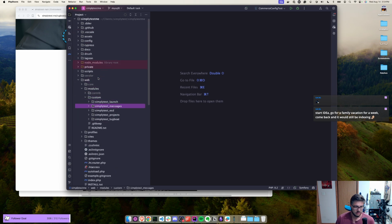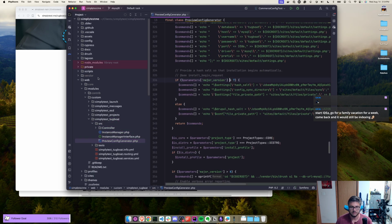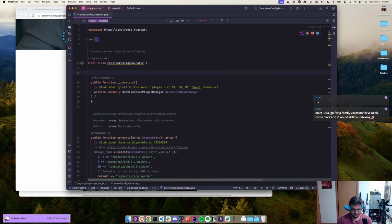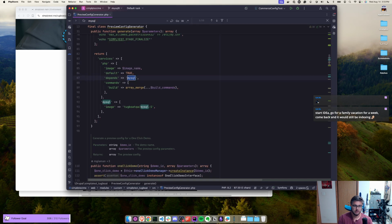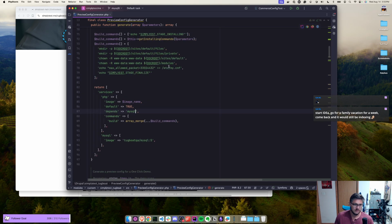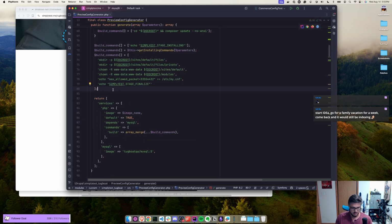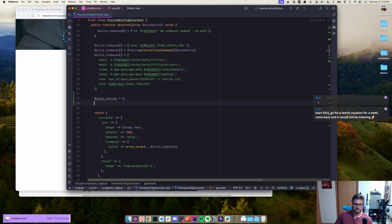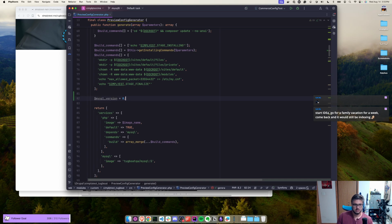The modules, custom. Source, preview config generator. Where do we say MySQL? Right here. Oh, look, this has never had to be modified. So let's do MySQL version equals. We're going to default to 8 now.